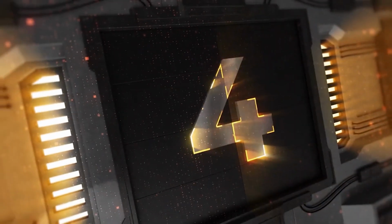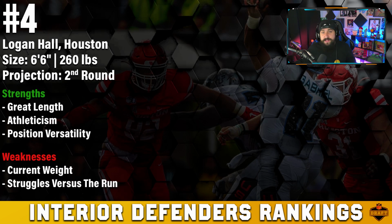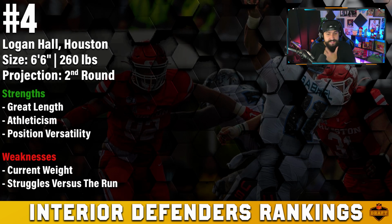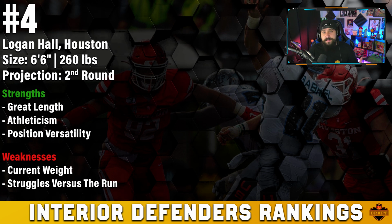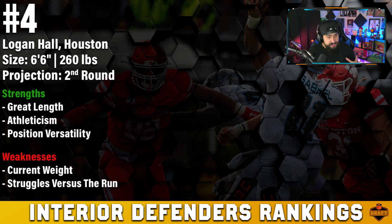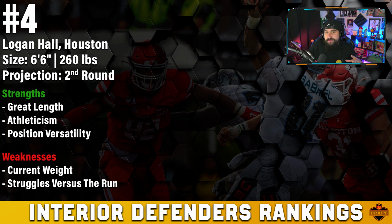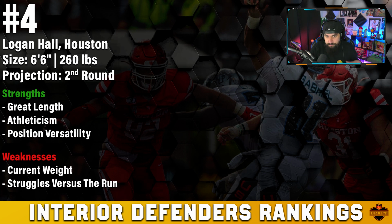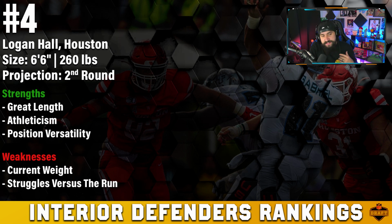And we're gonna start with number 4, Logan Hall out of Houston. This is pure projection. I'm gonna say it right now. You're probably not gonna see him this high on anyone's rankings, which is fair. I just happen to really like this guy. He played mainly 3 tech there at Houston, playing alongside Payton Turner, and he's very similar to Payton Turner in some regards.